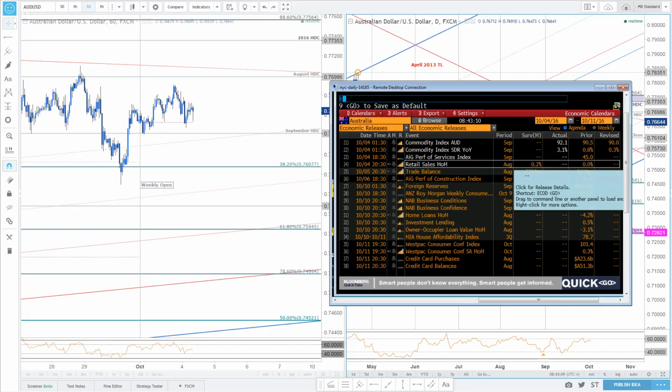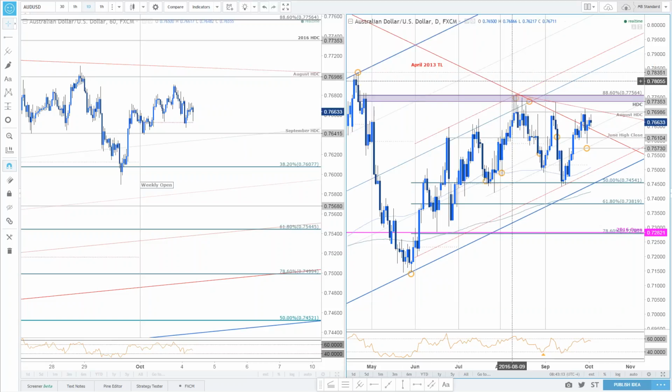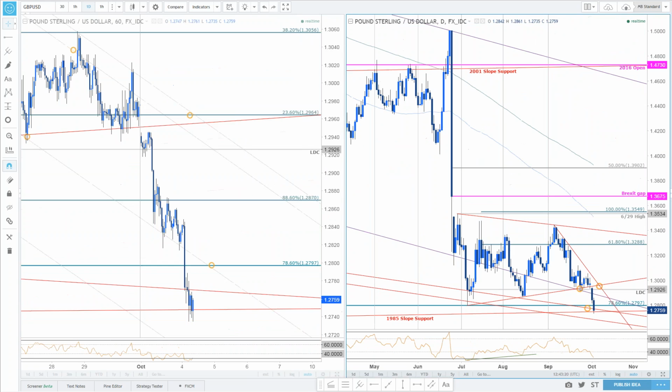Okay, so that's Aussie. We'll see if we can't get some play off the weekly opening range break here, but as it stands right now, don't have any open exposure on that.